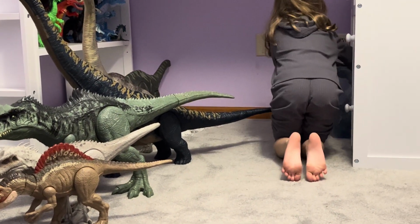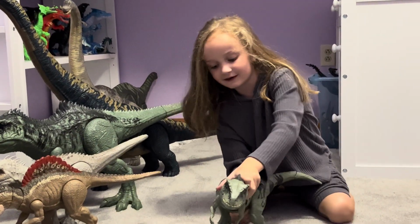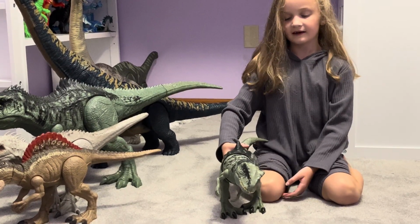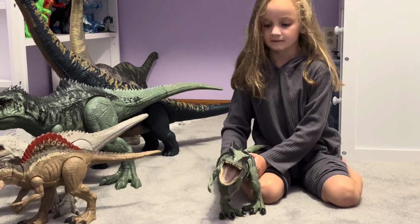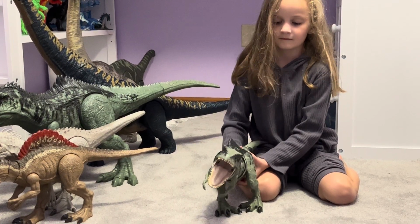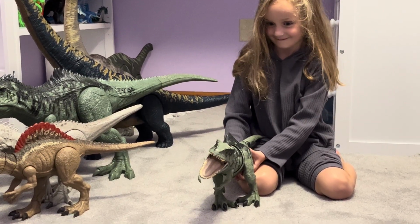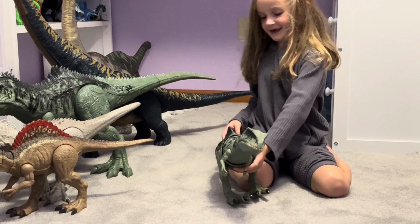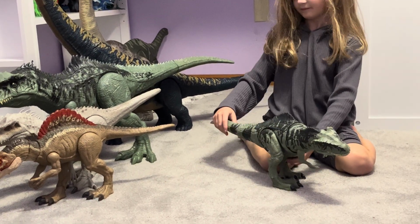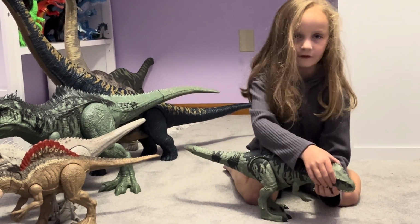Giganotosaurus. A lot of stories about him, but I'm not going to tell you about that because that makes the video too long. He makes a very cool roar. And he moves his tail. And this. He is called the Giganotosaurus. And also he opens his mouth.